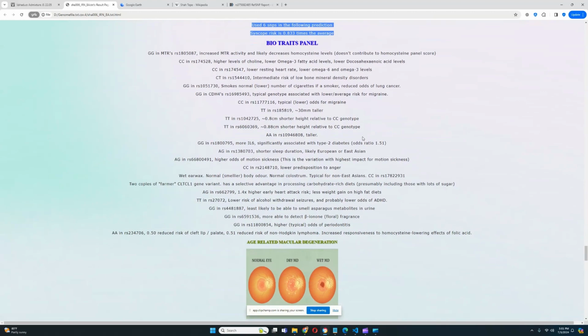For the biotraits panel, I'm going to try to get over this really quickly. She has 2 copies of the farmer CLTCL1 gene variant, which leads to selective advantages in processing carbohydrate-rich diets, presumably including those with lots of sugar. She is not a Neolithic farmer; she's a Bronze Age individual, but she descends from Iranian Neolithic farmers. So that's really advantageous for her being a farmer, and her diet consisting of carbohydrate-rich foods. Her having an advantage in processing carbohydrate-rich diets is really good for her.